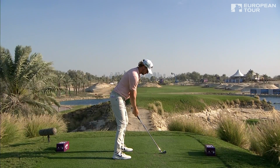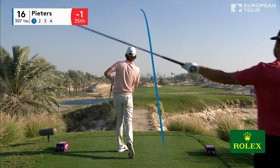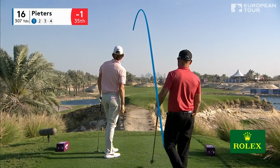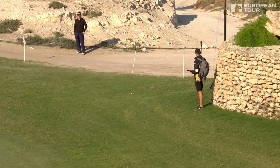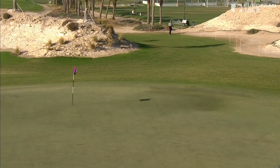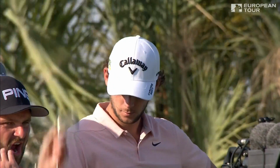There's the view from the 16th tee. This is Pieters. See that rocky outcrop with the palm trees now. Going left. Yeah, you don't want to go over there. Always got away with it. And one eagle and 71 birdies on this hole today. It really is almost a tricky par 3, you would suggest. If you don't make 3 here, you'd be very disappointed.